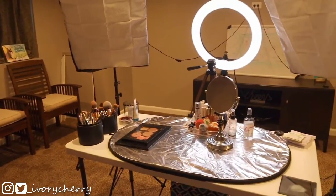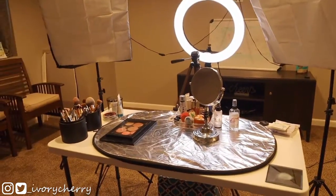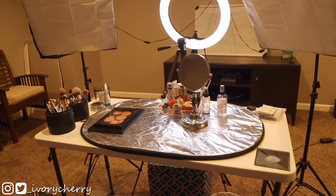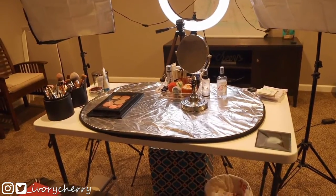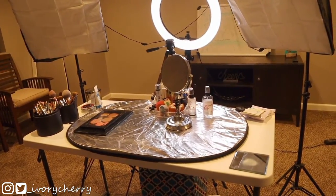So this is the last overview of my makeup collection and my filming setup. It's small, but I don't really need much, and whatever I do need, I just go upstairs and get for the day. But this is where I've been filming every single time for the past month or so.